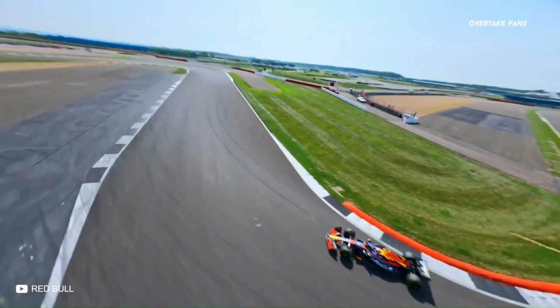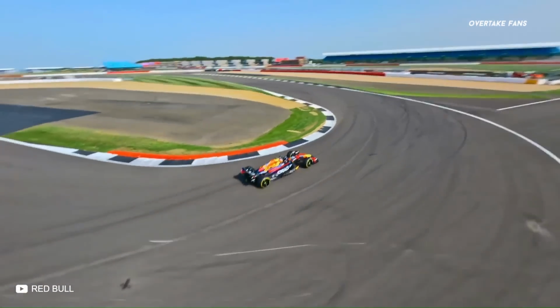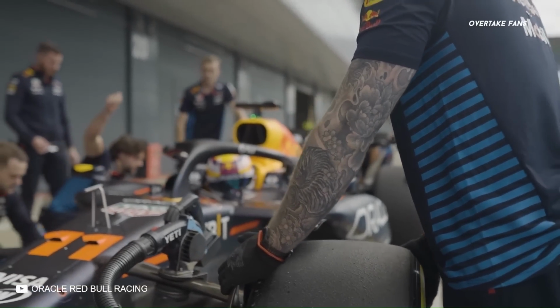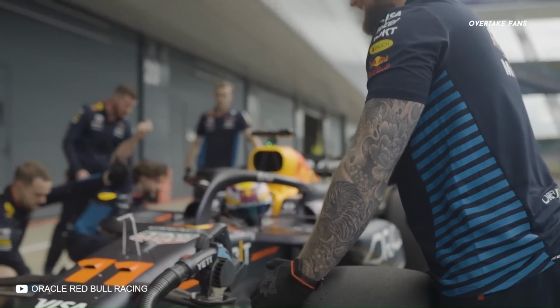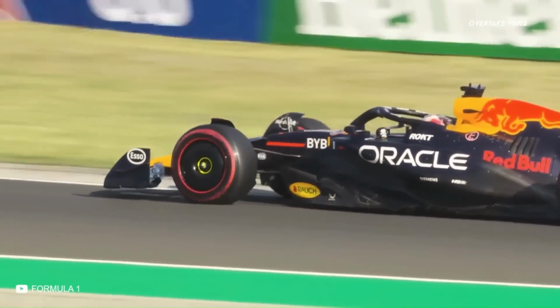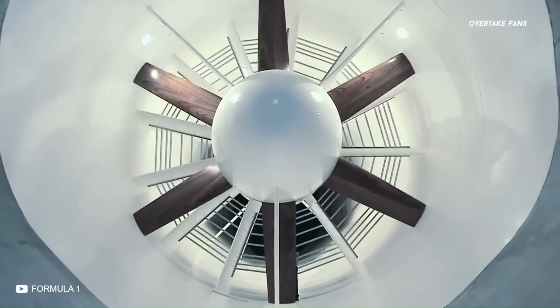But after seeing how this upgrade performed on track, and how the RB21 is taking shape back at the Milton Keynes wind tunnel, Red Bull are making a change of plans for this season. According to close sources, Red Bull are preparing parts for both Qatar and Abu Dhabi, which will act as test elements for the team to gather crucial data relevant for the development of next year's RB21.